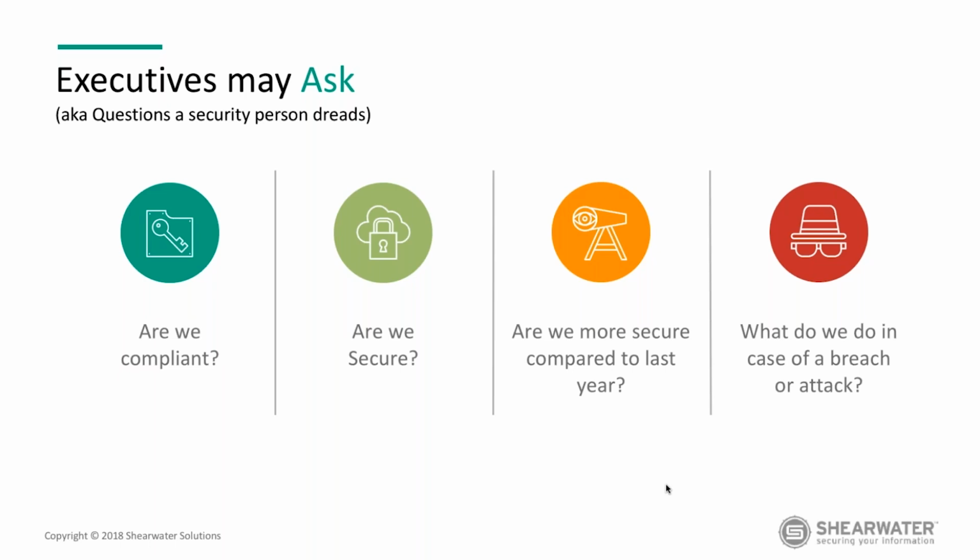The other question you often get asked is, are we more secure compared to last year? And we'll go through some of those questions, because individually they don't necessarily make a lot of sense, or they're quite difficult to answer. But if you ask them all together and understand the intent behind them, then it allows you to put your roadmap together and give sensible answers to the executives.